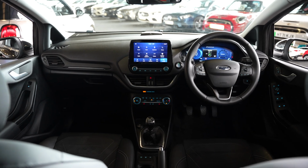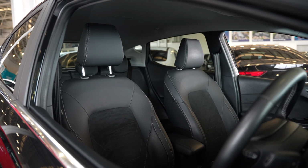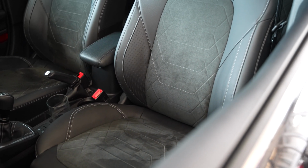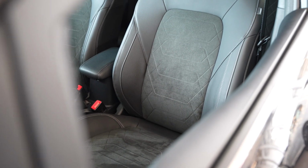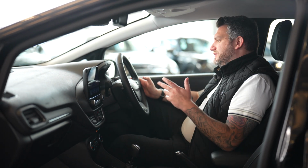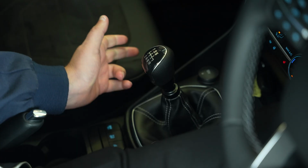Inside the Ford Fiesta Vignale, it's actually super premium. So I'm just going to start with the seats. They're very comfortable, they're very supportive, they feel almost sporty. They've got a faux leather and Alcantara mix, which I think is really, really nice. I'm actually surprised at how comfortable I am sat in the seats. This is a manual. Remember those?